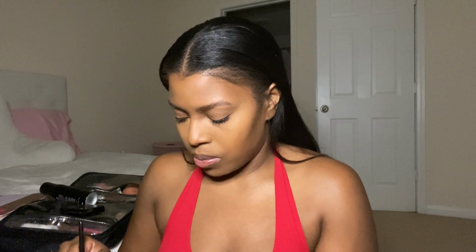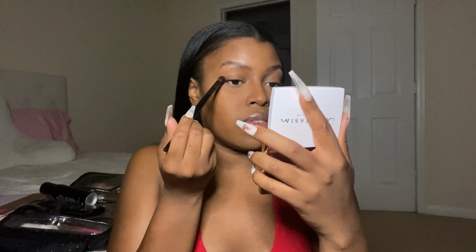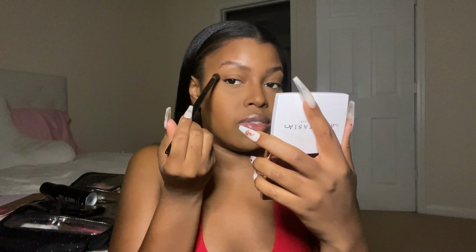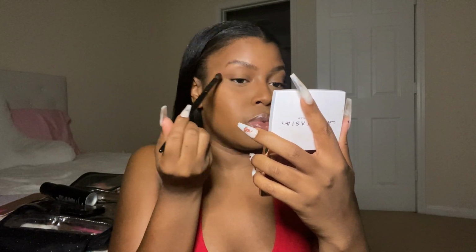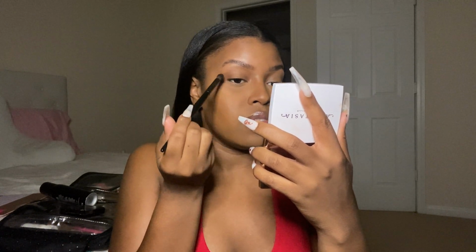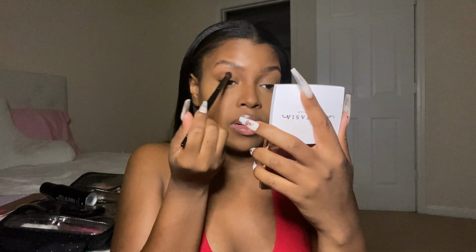And then I'm gonna take the Amrezy palette and I'm gonna take 1955, but you can use any matte brown shadow. This is just what I have, or 1985, and I'm just using any slightly darker brown shadow, and I'm going to shade in my outer V. You don't want the brown shadow to be too brown, but you want it to be slightly noticeable so that it just looks finished and gives you some more shape to your eyes. And then I just drag it to the middle of my lash line.